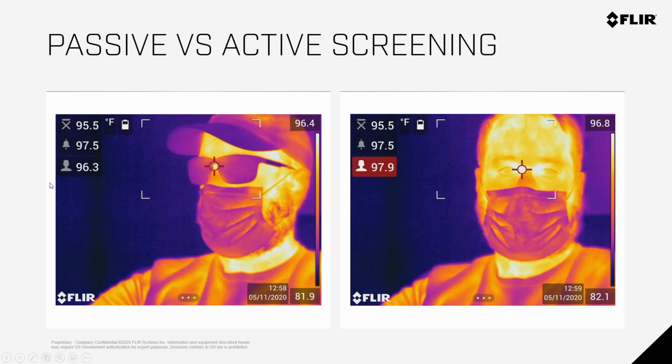The couple numbers up here on the top left, this X with the line above it set at 95.5 degrees, that's our average temperature, or our reference temperature. We'll talk in a little more detail about what that is. Then this icon with a bell, that's our alarm temperature. That's set at 2 degrees above your average temperature. So 95.5 plus 2 is 97.5. And then this little silhouette of a person, saying 96.3, that's Rob's actual temperature. Inside of these four corners, if you made a rectangle, you see this red crosshair right at the bridge of his nose. That's going to be the actual temperature that the camera is reading, the hottest temperature within this box.